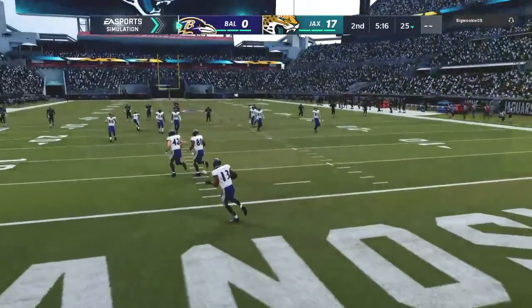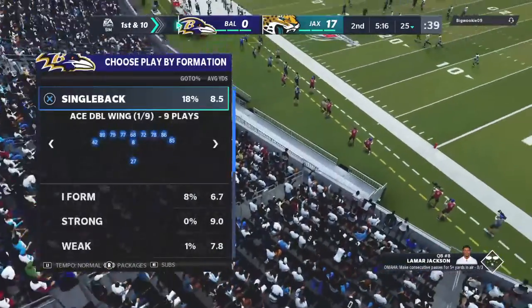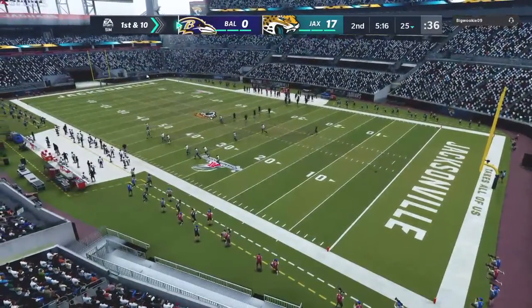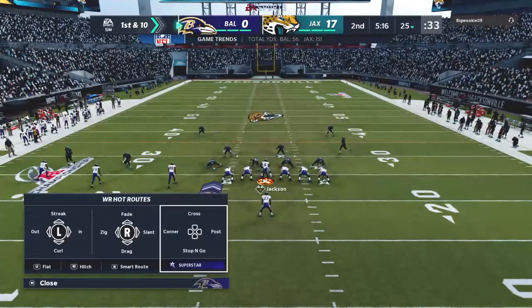And no return on this one as the fair catch is signaled for and taken. The Ravens take over 1st and 10 at their own 25-yard line. The Raven offense set at the line for this next drive.